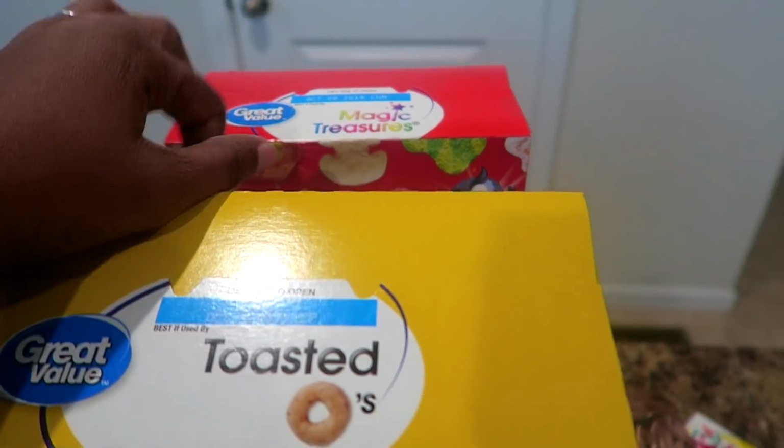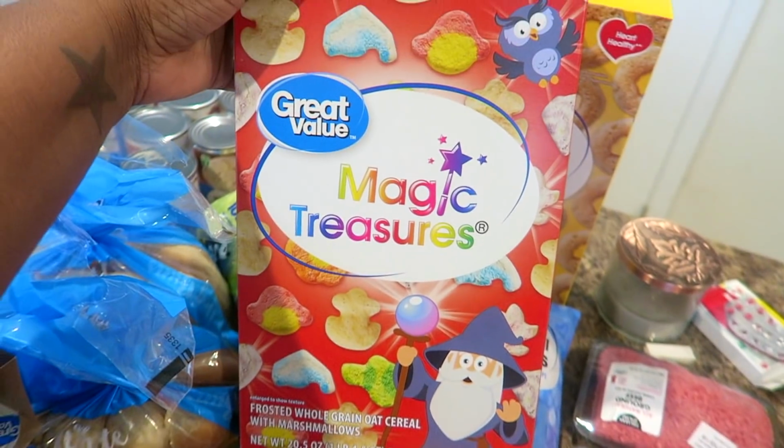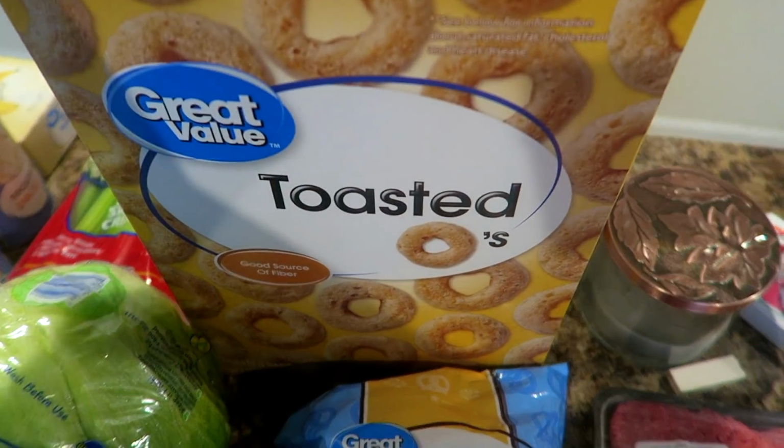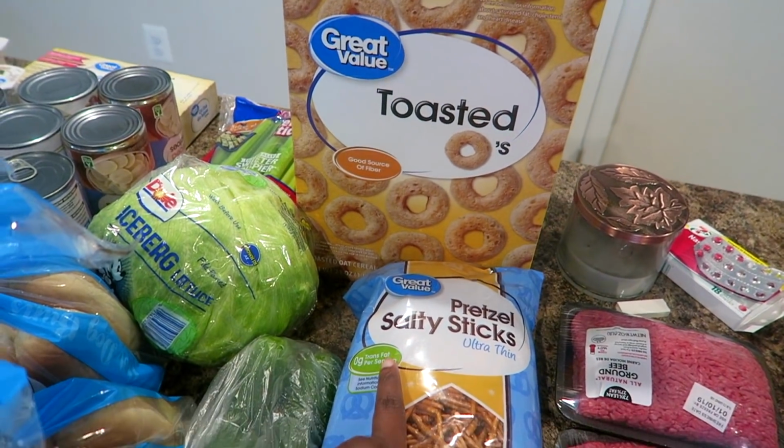And then I got this bad boy back here, Magic Treasures. I don't know, but hey, it's for breakfasts in the morning for the children.